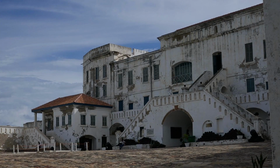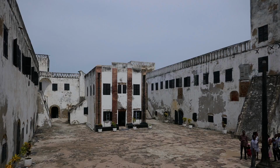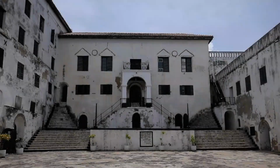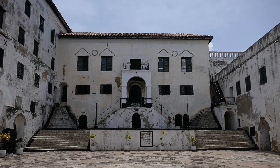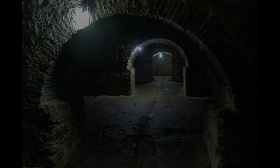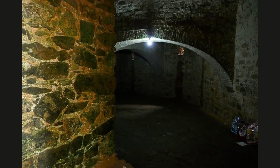First off, the slave castles. Cape Coast and Elmina castles are about 11 kilometers apart, and they're different enough that they're definitely both worth a visit. But when you come to Ghana, you should at least visit one of them. Going through the tour, hearing the stories, and seeing the place people were kept before they were shipped off to a life of slavery in another world will have an impact on you. It's important to understand what really happened here. The more people that understand this can only move to help make the world a better place. So make sure you do the important stuff.